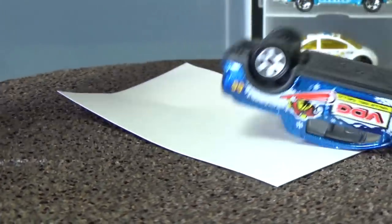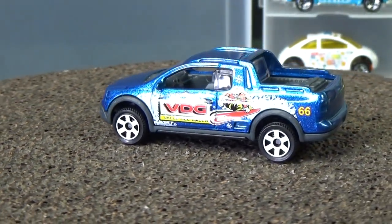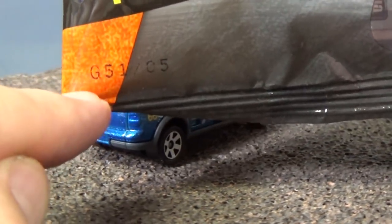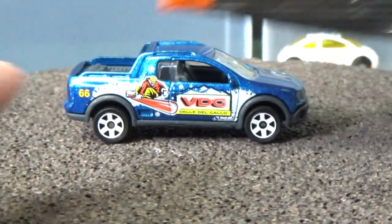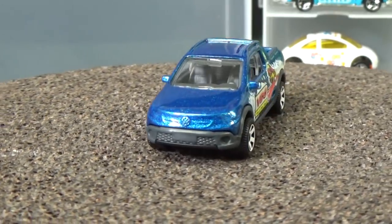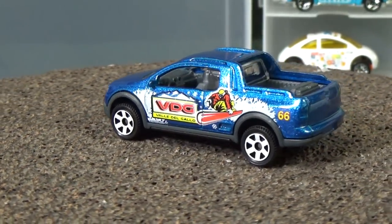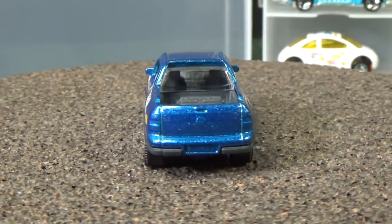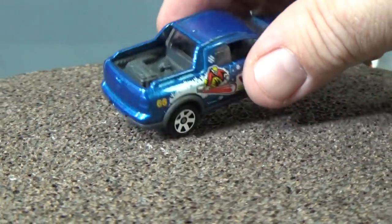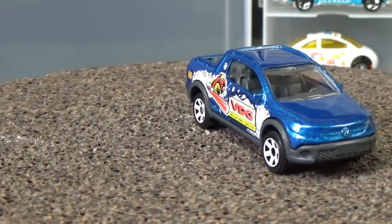So I knew this one had the Volkswagen, I think it's Saveiro. And we knew because on the bag it had a G51. That's the production code. 05 was the Saveiro. I like this SUV type utility vehicle. There's some stuff in the back. That's kind of some of the good, nice stuff that Matchbox does.